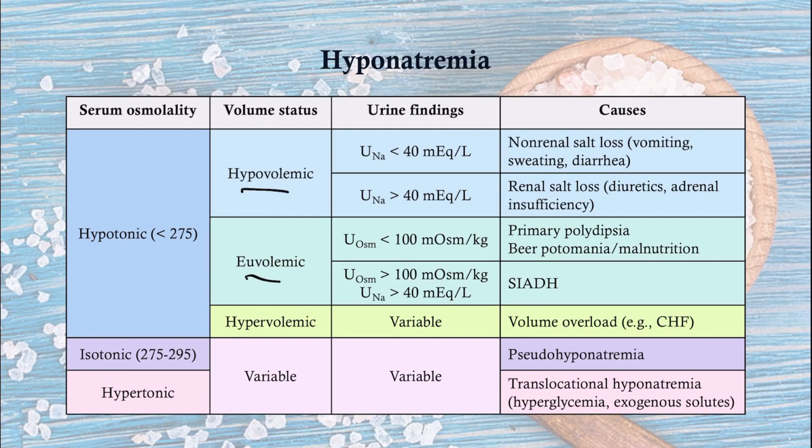If the urine sodium is high, what that's telling you is that the kidneys are not doing what they're supposed to be doing. You've got a low volume status, but you're not reabsorbing water, you're not reabsorbing sodium. That's telling you that the problem is the kidneys, either from a diuretic or from adrenal insufficiency. Okay, and then these other ones you can look at on your own. These two kind of blend together.